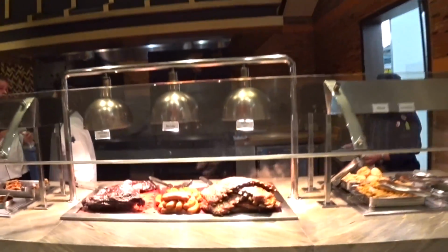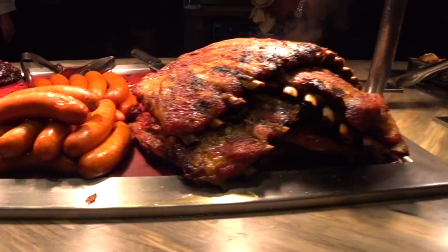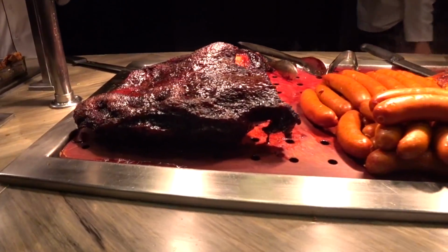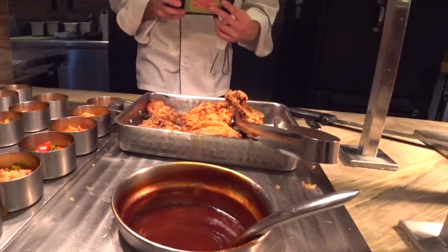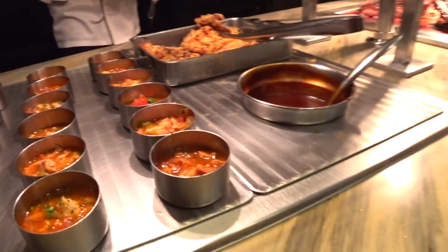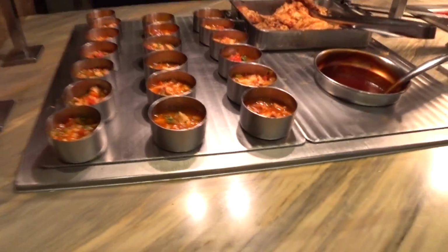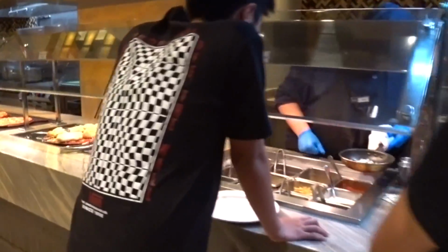Well, how can I not start at the meat? This is the Smoke and Fire Station, and look at all this meat. There is some nice looking barbecued pork ribs, hot links, and smoked beef brisket. Oh, and I see some fried chicken. That is my favorite. And chicken and sausage jambalaya looks pretty good too. Let's take a look down here and see what else there is to eat.